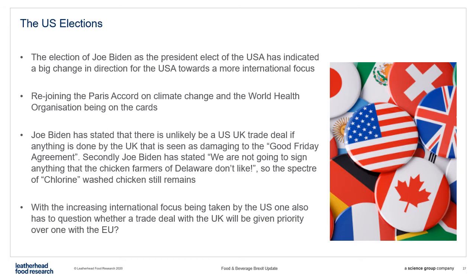The election of Joe Biden as the president-elect of the USA has indicated a big change in direction for the USA towards a more international focus, with rejoining the Paris Accord on climate change and the World Health Organization being on the cards. Joe Biden, however, has stated that there is unlikely to be a US-UK trade deal if anything is done by the UK that is seen as damaging to the Good Friday Agreement. Secondly, he's stated we are not going to sign anything that the chicken farmers of Delaware don't like, so the spectre of chlorine-washed chicken still remains. With the increasing international focus being taken by the US, one also has to question whether a trade deal with the UK will be given priority over a trade deal with the EU.